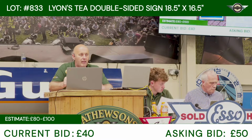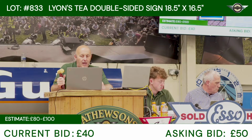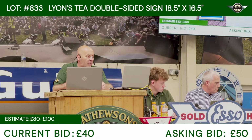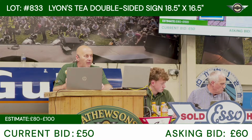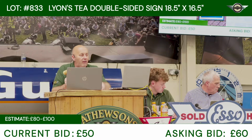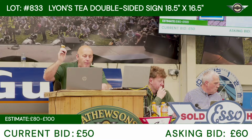£40. Oh, it's got a bend on it, bolt it straight to the wall. There you go. There we are, £40 then on the way, thank you, at 40. £50, thank you. £50 then, £50 we've got. £50 bid at 50. £50 then at £50. £50 then, are we all done at 50? £50 then, done and dusted and sold at £50.